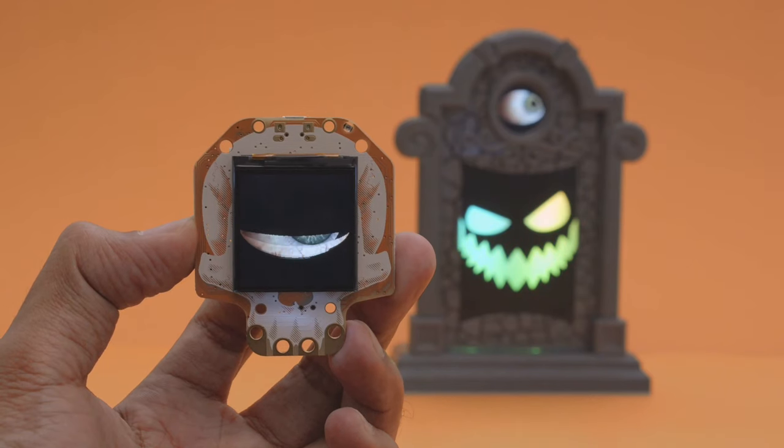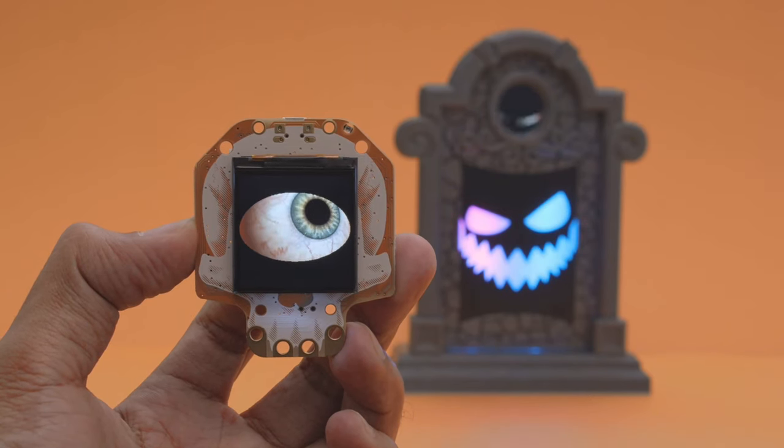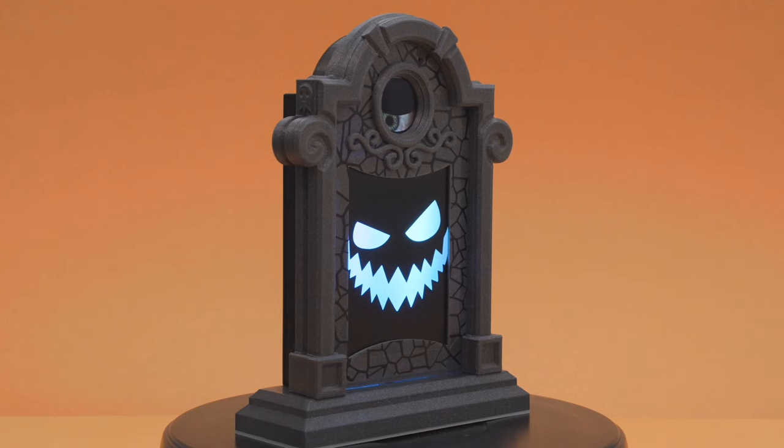A desktop-sized tombstone makes a great home to display your admiration for animated eyes and diffuse NeoPixel LEDs.